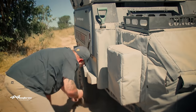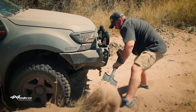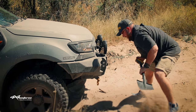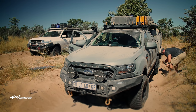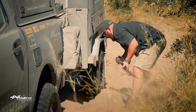There's an unspoken rule within the group. When something like this happens, pick up the camera, because that means you don't have to do the digging. Ryan, how important is it to dig out the sand underneath the trailer as well? Very, very important. Just clear those back wheels, the trailer wheels. But what I'm worried about is I think the back diff is down on the ground. So the plan will be to put the treads in the front, see if that'll pull out, but I'm thinking it might be better if I put them in the back, but let's see how it goes.